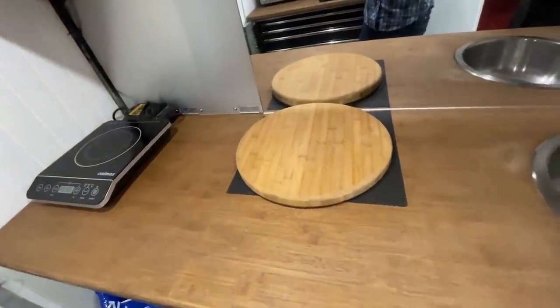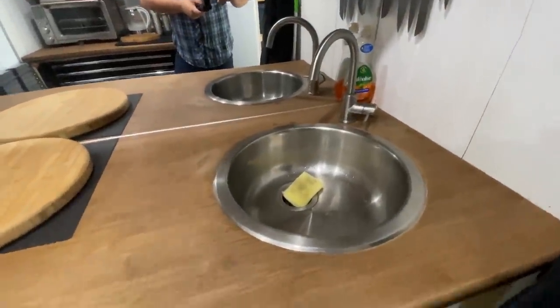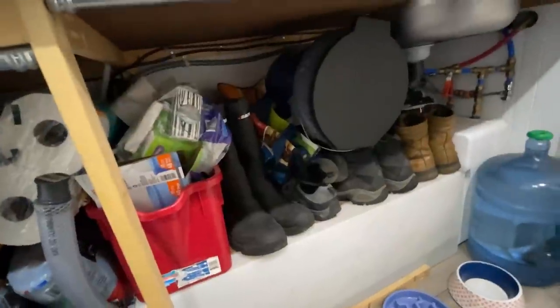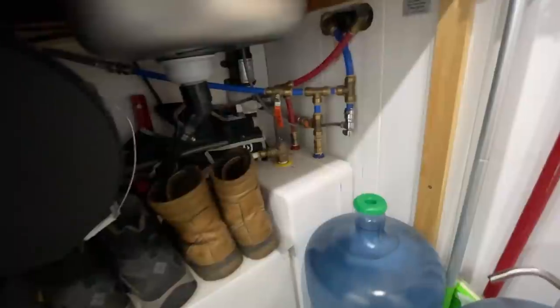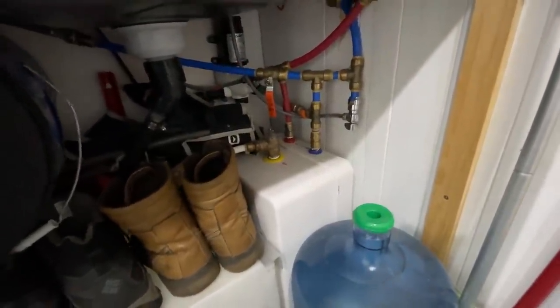This was actually cut out from the sink, and a full sink that runs off a 12-volt pump, and 40 gallons of water storage. Underneath here, I'm trying to utilize as much storage space as I can over the water tank. And then I've got my on-demand 120-volt water heater, which is fantastic.